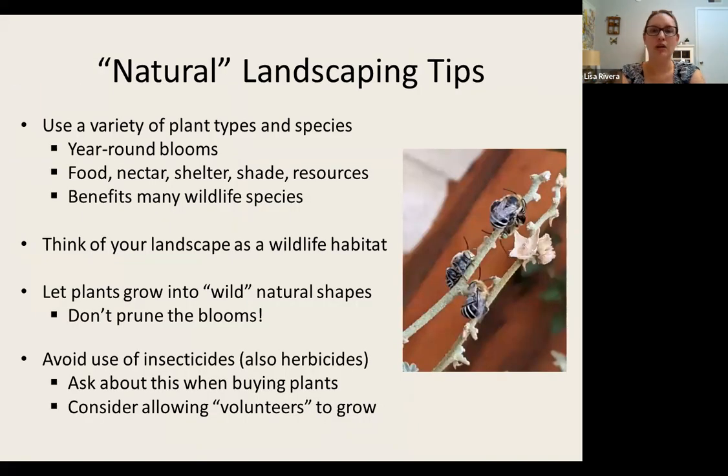All right. So some more of my tips to have natural landscaping is to use a variety of plant types and species. And this is for a few different reasons. It will help you have year-round blooms, meaning between all those different plants, there's always going to be something or several things blooming at some point during the year, and hopefully that covers all of the year. You'll provide food, nectar, shelter, shade, and other resources for wildlife, and it will also benefit many different wildlife species.